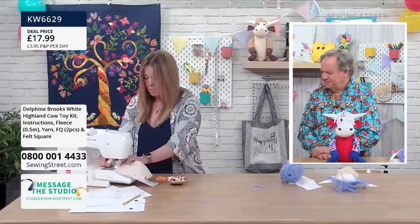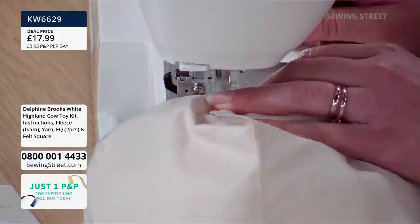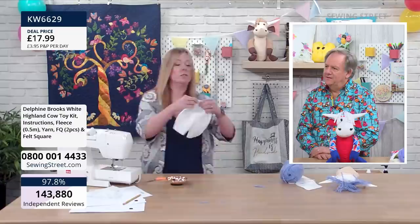So just take it a bit slower on the bulky bits. Look after your needle. That's one side done. Right, I'm going to quickly do this side. And then I can show you how to attach the head. Brilliant. And then the rest of it is just stuffing it.